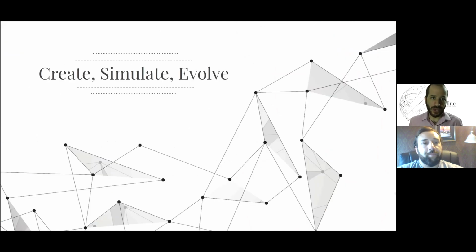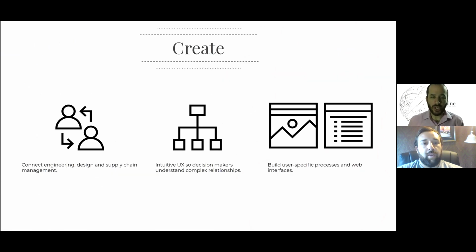So how does it do that? It does it in three stages: you create, simulate, and evolve. In the creation stage, you're connecting your engineering directly with your supply chain management. So if, for instance, there's a disruption for aluminum, can we use steel instead? You can directly talk with your supply chain, your engineers and your designers to modify your design and update that through the entire supply chain and share that data out.